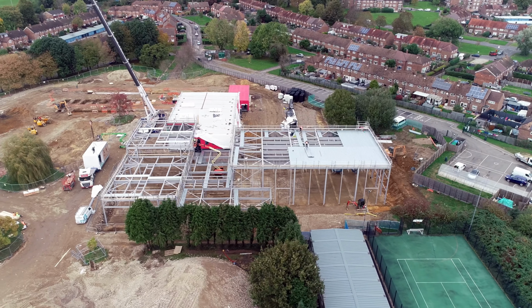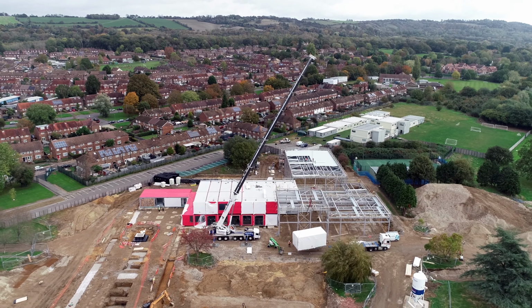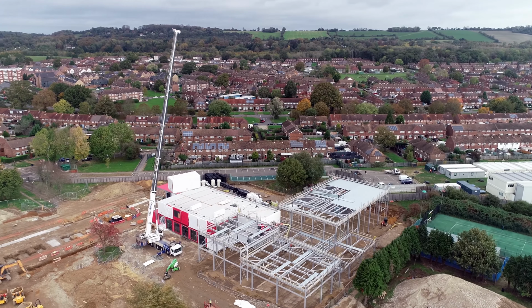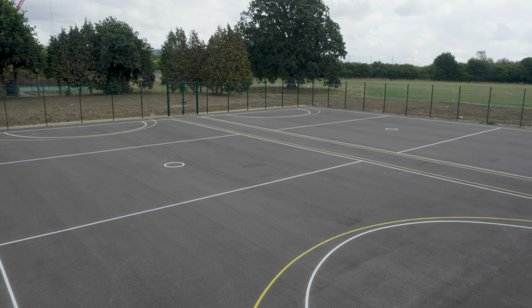So the overall construction period was 66 weeks. That was made up of 16 weeks for a demolition and asbestos removal of quite a large existing school that remained on the site, and a sports hall and swimming pool. There was an off-site period of 19 weeks, which was 174 modules, and then there was a construction site period of 50 weeks.